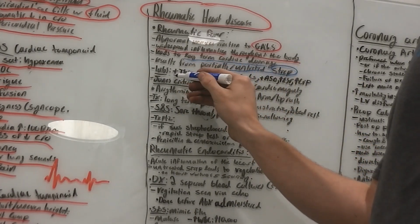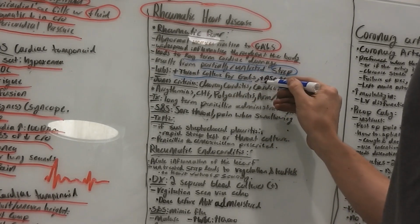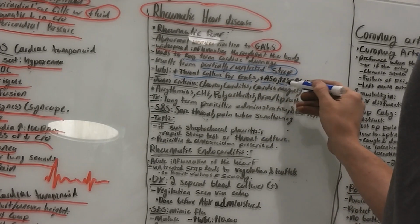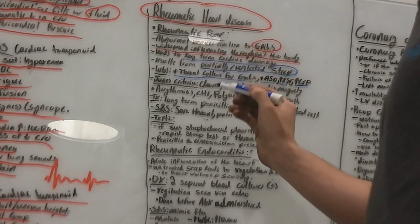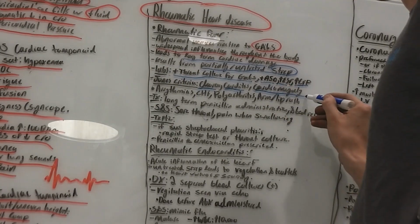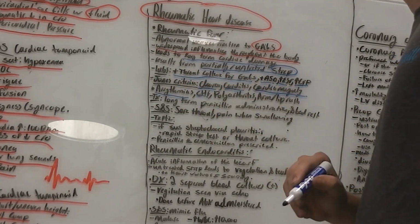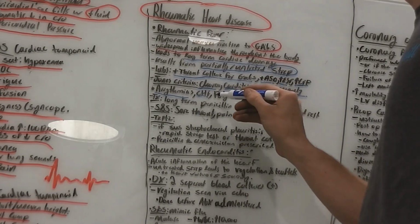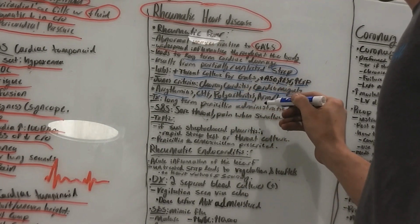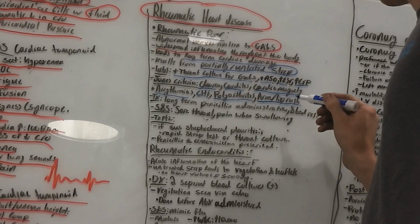Labs, we're going to see a positive throat culture for GABS or strep. We're going to see a positive ASO titer, an elevated ESR, and an elevated CRP. The Jones criteria, we see chorea, carditis, cardiomyopathy, arrhythmias, chronic heart failure, I don't know, polyarthritis, and that is an inflammation or rash that can be in the arm or the lip.